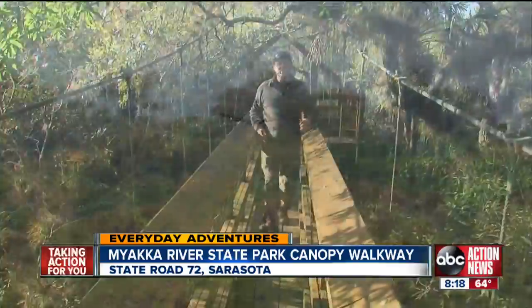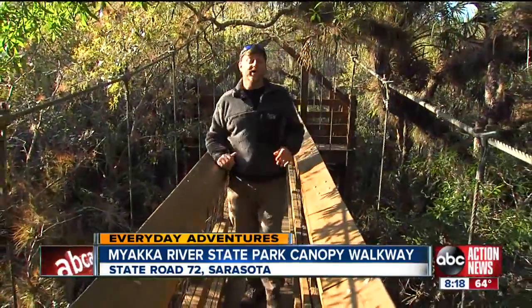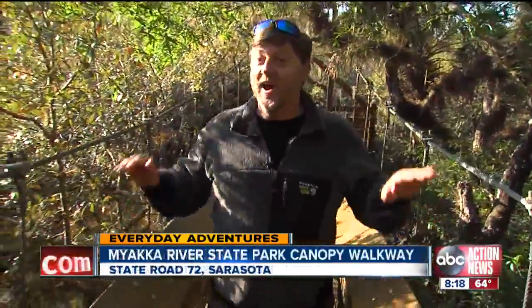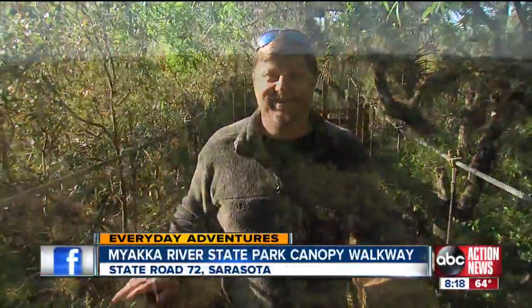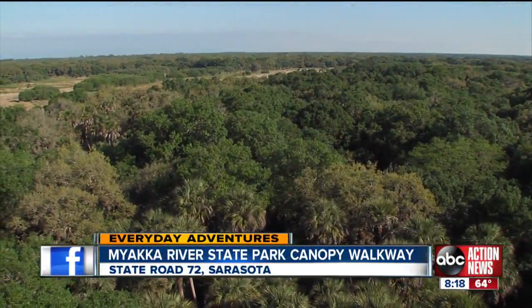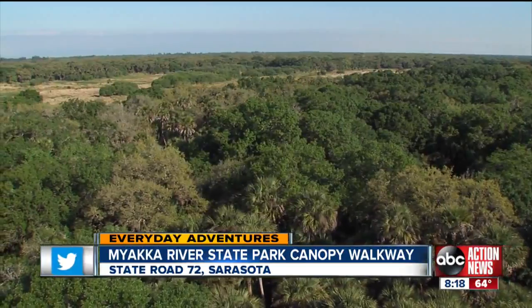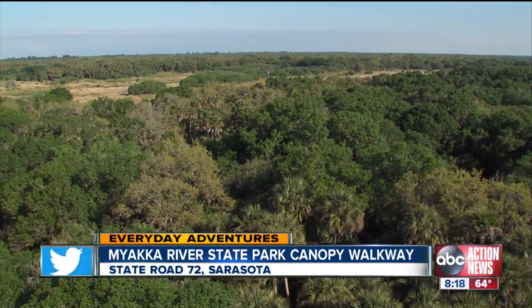We're here at Myakka River State Park on the Canopy Walkway. You're in for a great adventure. We're going to see a side of the Florida forest that nobody gets to see, up in the tops of the trees. Gazing down on the tops of the palms, pines, and oak trees, the forest looks like a monstrous vegetable field.